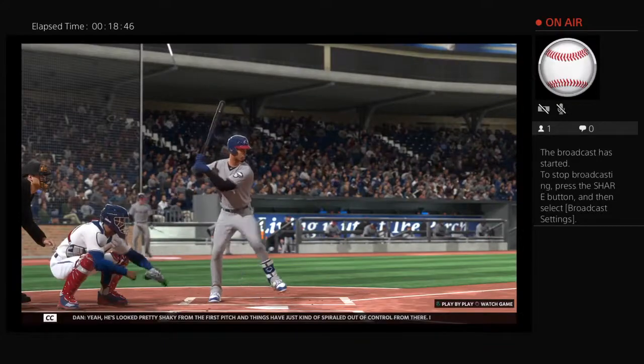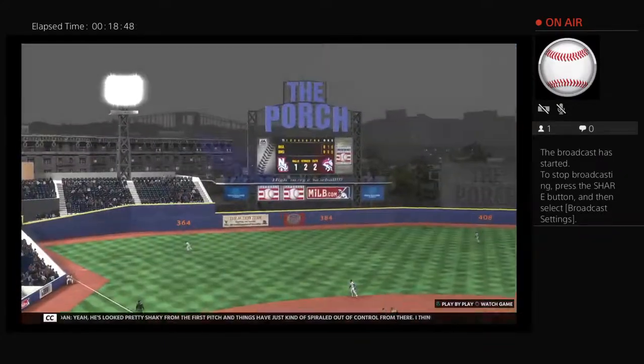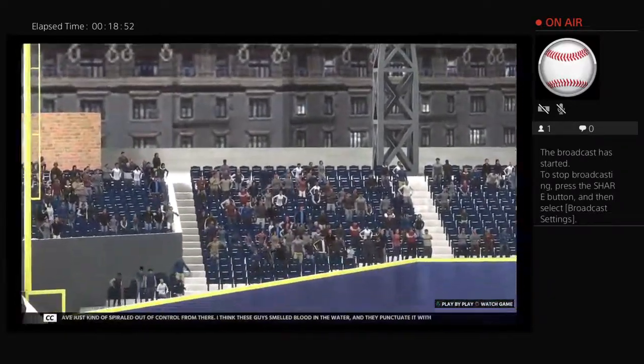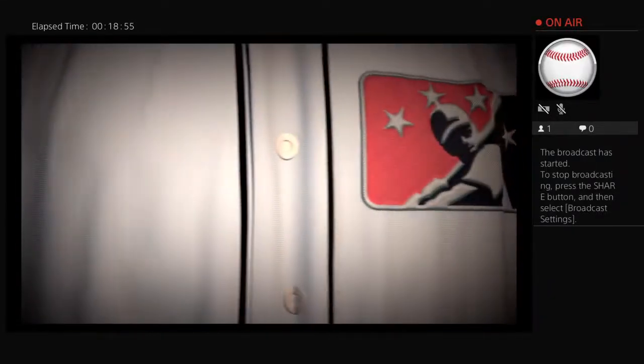Yeah, he's looked pretty shaky from the first pitch, and things just kind of spiraled out of control from there. I think these guys smelled blood in the water, and they punctuated with a 3-run job.